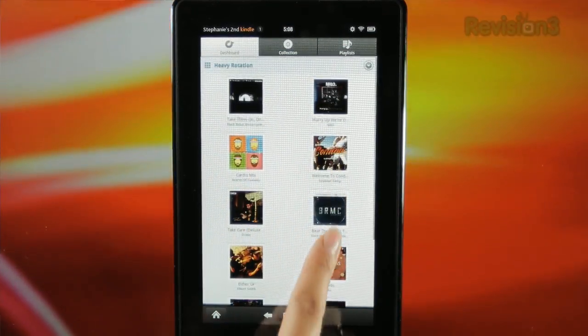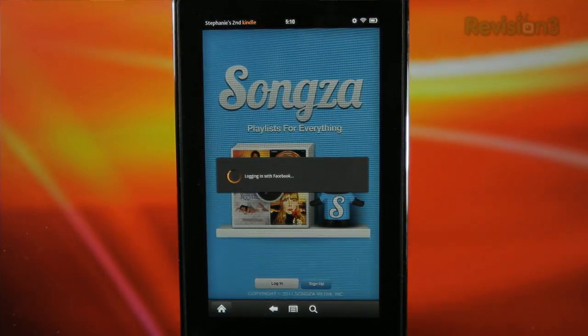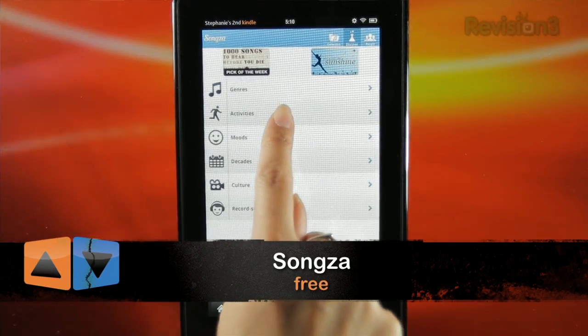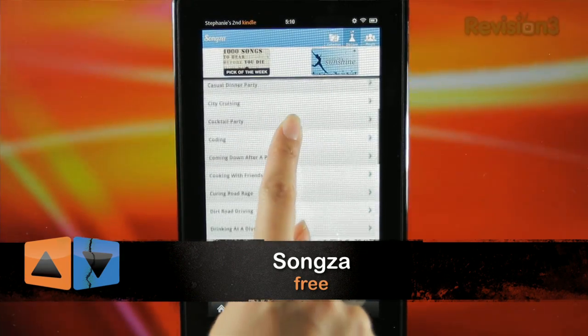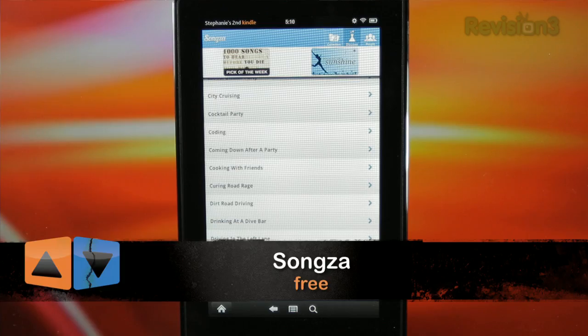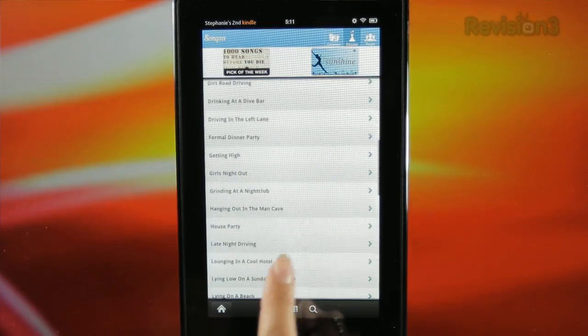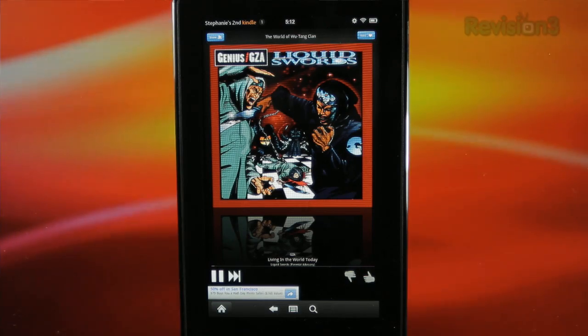Well, one service you don't have to sign up for. There's another app on here, Songza. And this app is so cool because when you launch it, you see that there are playlists pre-made by probably real people for every single occasion. I'm going to assume they're real people because I'm looking at a few of these playlist names, and I don't think Pandora could do this. No, they're not going to have a playlist called Driving in the Left Lane. Or Hanging Out in the Man Cave. It's totally my playlist.